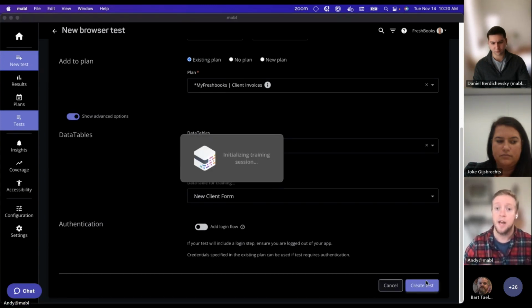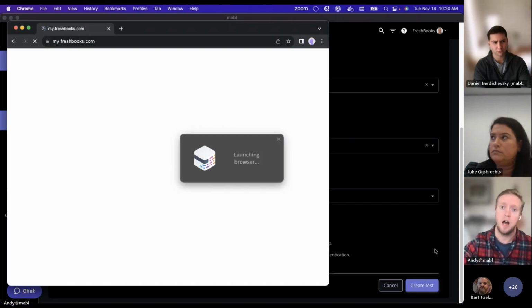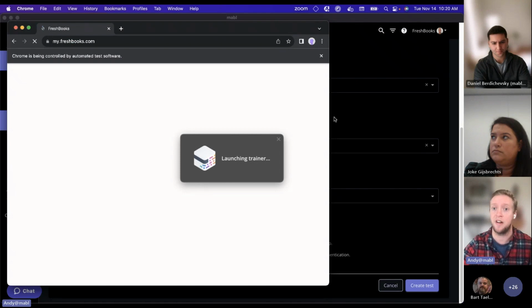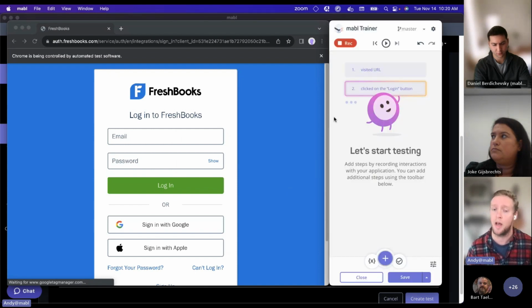Now, as we click create test, Mabl is going to spin up our application in a fresh, clean browser instance, and off to the right is going to be our Mabl trainer. And this is really the crux of where Mabl provides a lot of value when it comes to scaling out your test coverage, because we go about it in that low-code way.